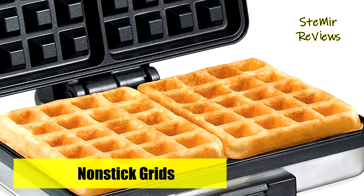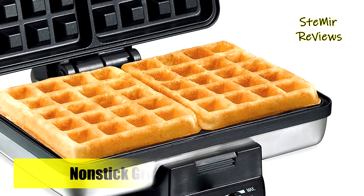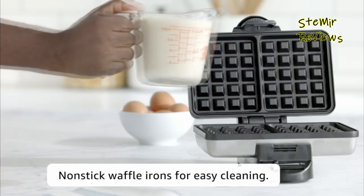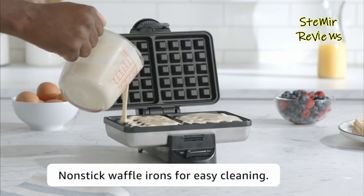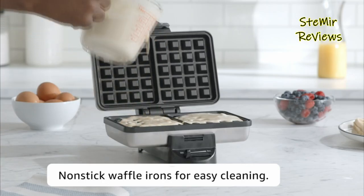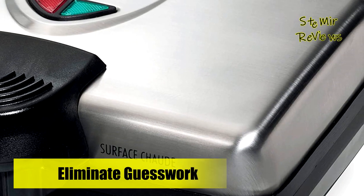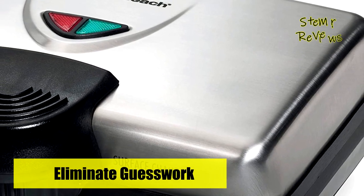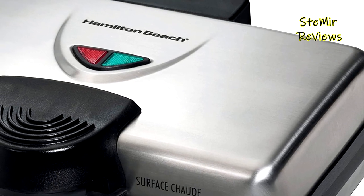The Belgian-style grids are made with a non-stick surface for easy removal and cleanup. Power on and preheat lights located on top indicate when power is on and when to add batter. This compact design makes it easy to store upright in a cupboard or pantry. Most of us don't have time to make homemade waffles every day, but wouldn't it be nice to enjoy them any day of the week?